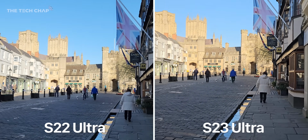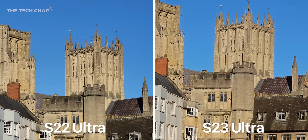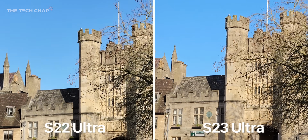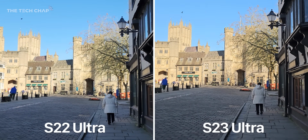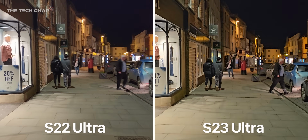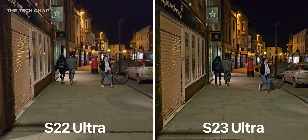I think this is the biggest upgrade for the camera overall, and in particular the stabilization. For my money, it's on par with the iPhone now, which is a huge step forward for Samsung, and is particularly noticeable in low light. Side by side, you can feel the vibration of every footprint on the S22, but while not flawless, it's much smoother now.